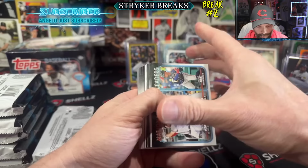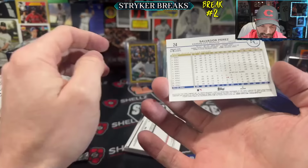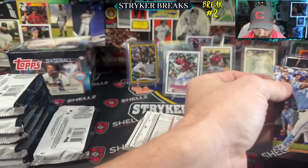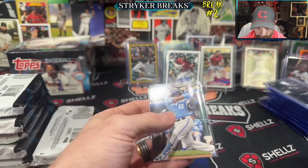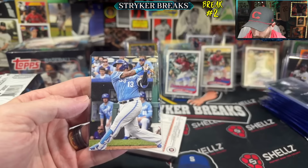There we go. That's the first, whatever they call that, true photo variation. First one, Salvador Perez. Look, we'll compare to a regular card. I got to admit, I'm a little underwhelmed. I don't know what I expected.